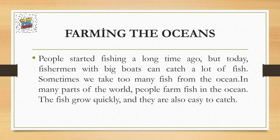Chapter 9: Farming the Oceans. People started fishing a long time ago, but today, fishermen with big boats can catch a lot of fish. Sometimes we take too many fish from the ocean. In many parts of the world, people farm fish in the ocean. The fish grow quickly, and they are also easy to catch.